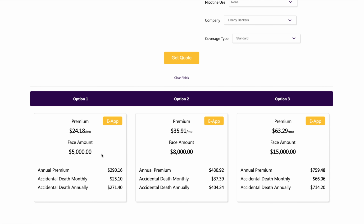And here are our fields here. And you can see the accidental are automatically calculated as well in case you want to show those rates. So that'll conclude today's FexToolkit case of the day, COPD.